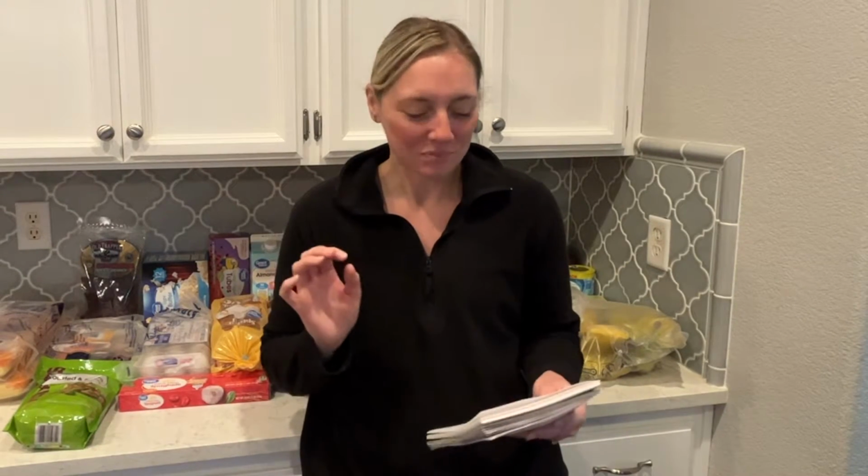I went through our freezer, had some leftover stuff from last week, so I'm trying to plan our meals around things that we already have so that we're not wasting any food. So, like I said, I'll share with you the meal plan and everything we got in my Walmart grocery pickup. I do one large grocery haul per week. It definitely saves money, time, and it just helps keep me organized. So let me show you everything I got for this week.